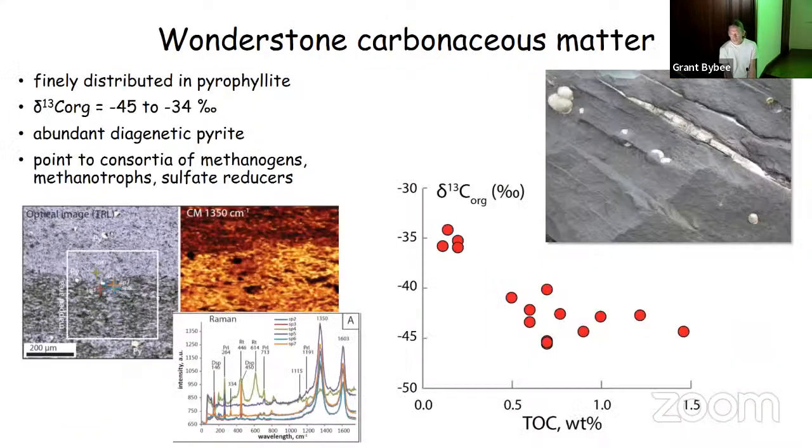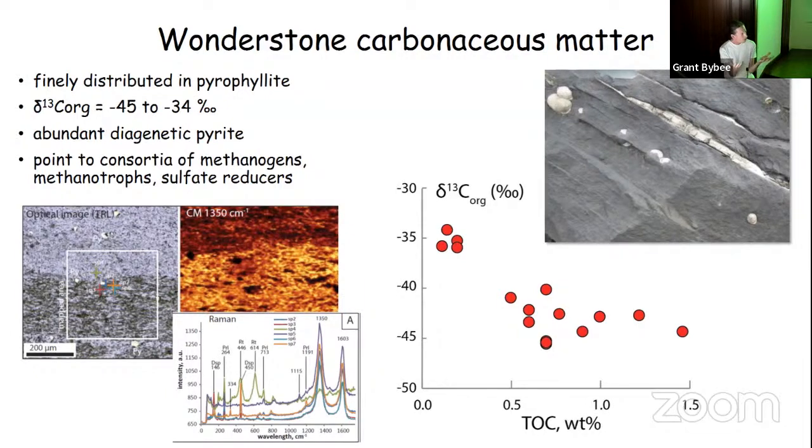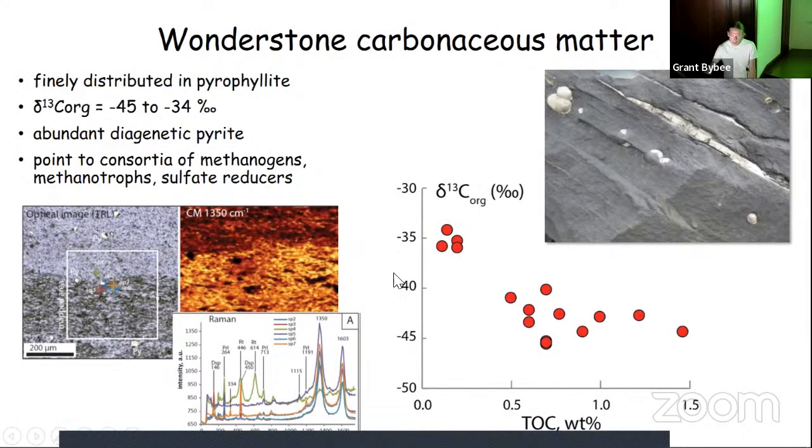But I was specifically interested in the carbonaceous matter that you find in these sedimentary rocks, which is finely distributed within the pyrophyllite diaspore matrix. And here we see a map of one of these Wonderstones. What we mapped is a distribution of carbon. So the brighter areas are more rich in carbon. We also see it from the darker color here in this optical image. The carbonaceous matter, so here we have the Raman peaks of the carbonaceous matter. It's typical for carbon that was subjected to greenschist facies metamorphism.